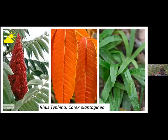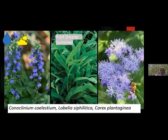These are moist plants for partial sun. This is blue mistflower here. And then there's another sedge. And this is Lobelia siphilitica, or great blue lobelia. These all like moist partial sun.